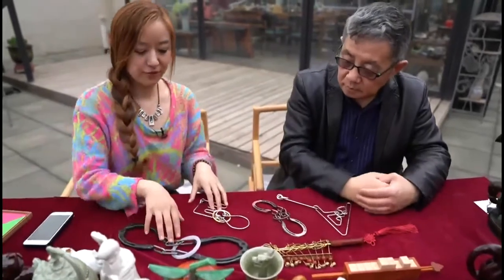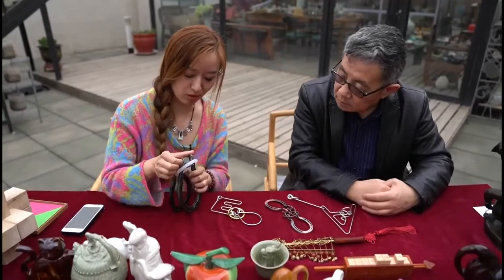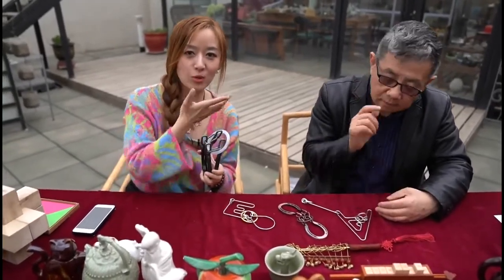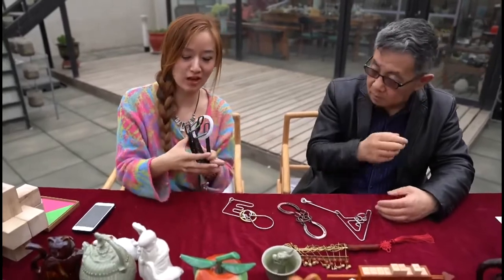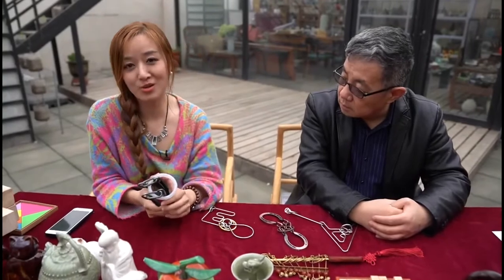All right, let's see if I can help take this thing off. Okay, let me first try it, and then we'll have Mr. Chu demonstrate how this thing works, okay?